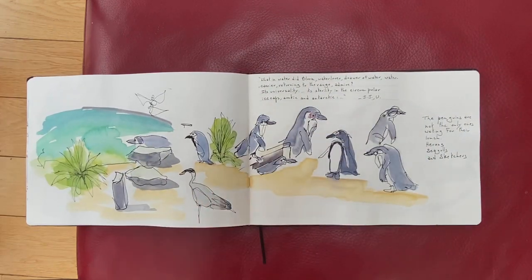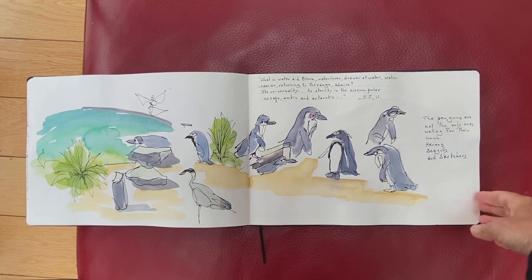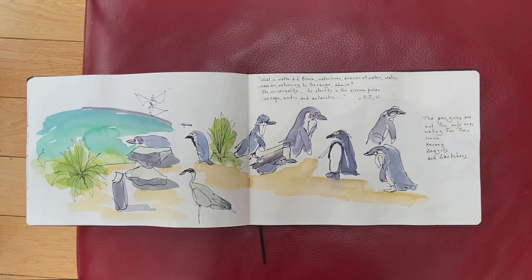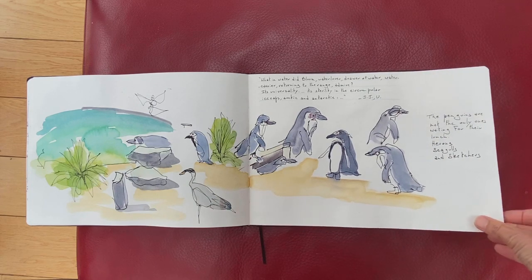And the next one was the penguins at feeding time. They kind of appeared all of a sudden from everywhere, and they were great fun to watch. So I spent a nice time sketching those. And again, even in Ulysses, there's a mention of the Arctic and the Antarctic, the polar ice caps. So I thought that was quite appropriate for the penguins.